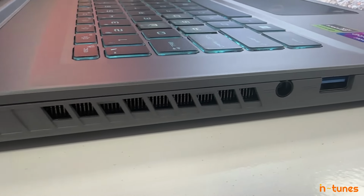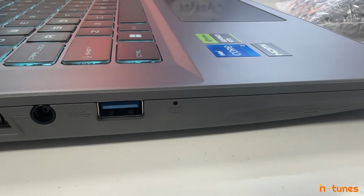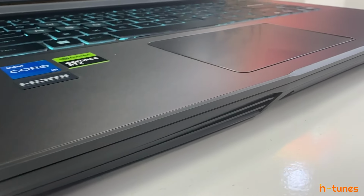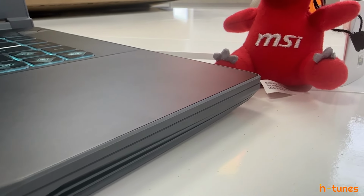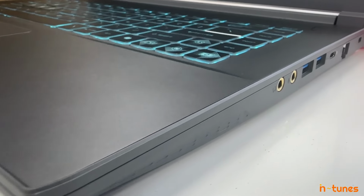There are lots of ports at both sides, ranging from USB-A to USB-C, and all of them are high-speed ports, plus a strategically placed HDMI port at the back, so we can get the cable clutter out of the way.